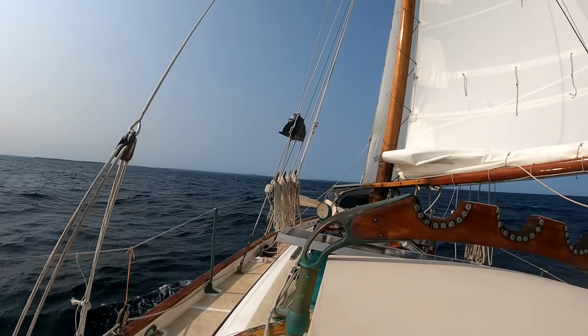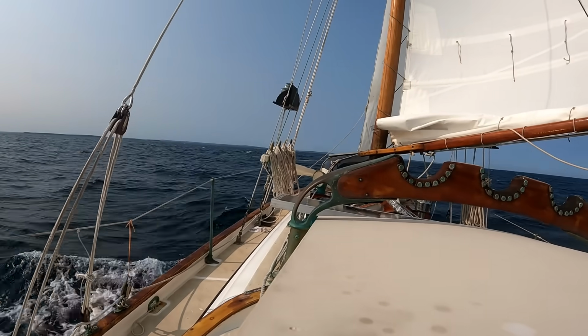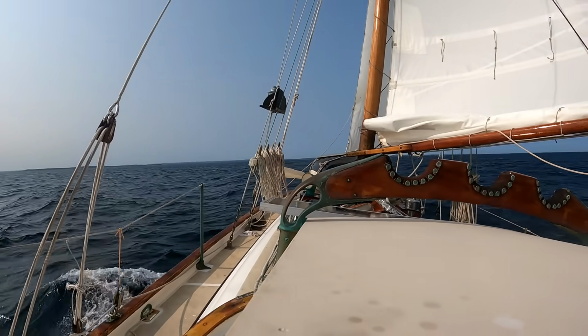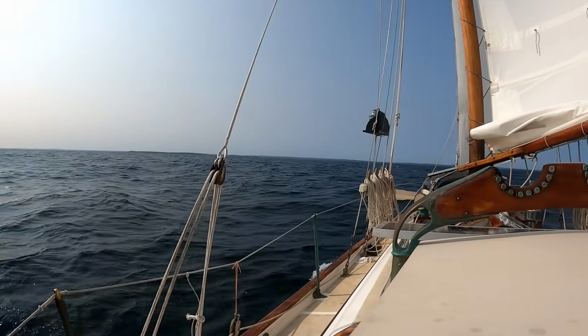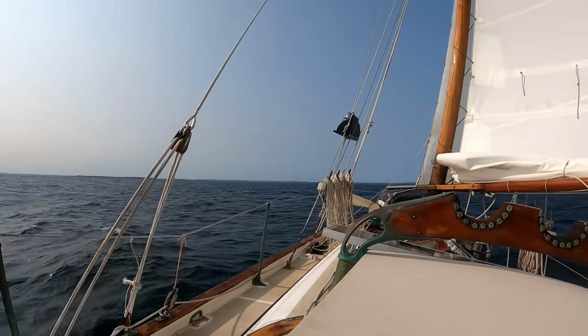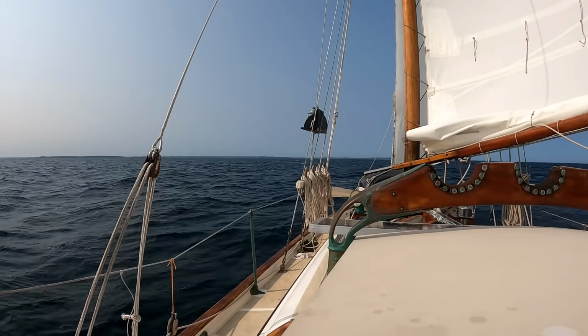It's a little after 4 in the afternoon local time. I've decided I'm not going to try to get all the way to Lunenberg today, but I'm going to try this anchorage behind Covey Island and West Spectacle.